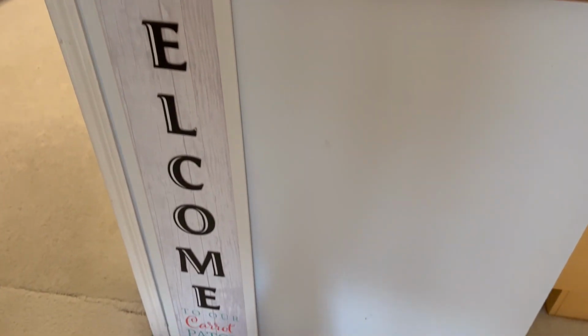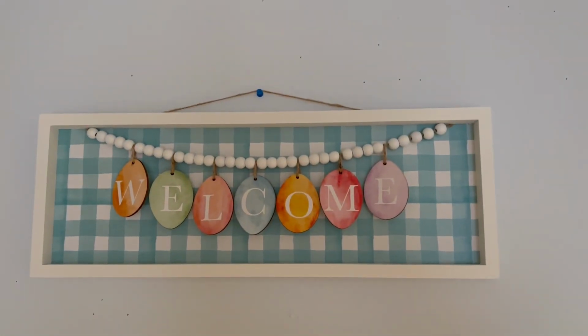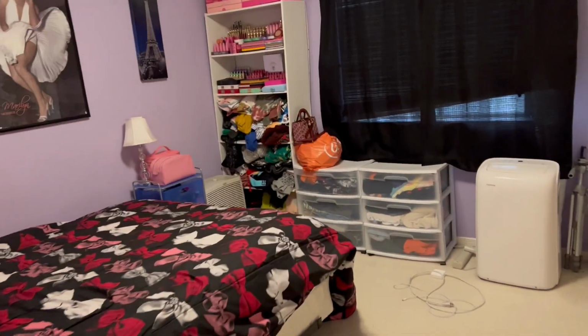Welcome to our carrot patch. Oh my God, so cute. And then welcome with the eggs. Too cute to function. Let's go to my room.